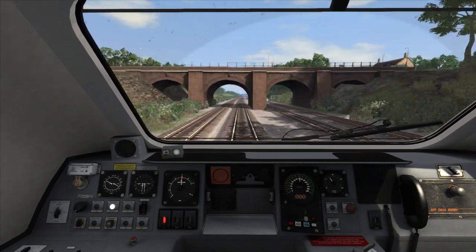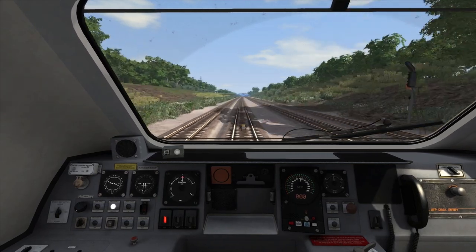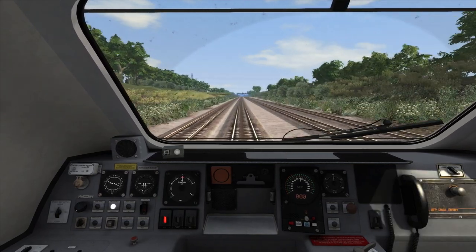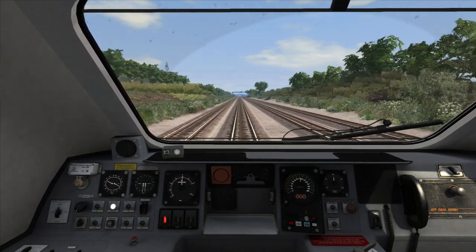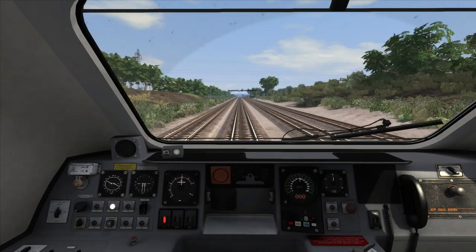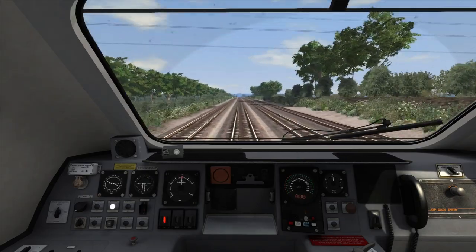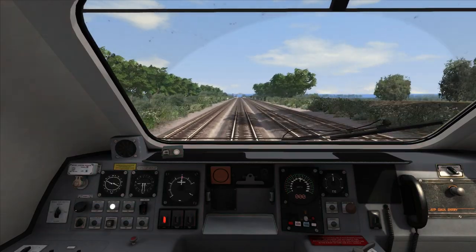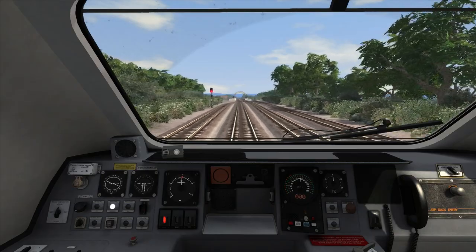We're passing the 90 mile per hour speed board now. I'm going straight into full power, as I know it will take a moment for the power to kick in, and as we're on this uphill gradient, the train won't exceed 75 before the rear of the train has cleared the 90 speed board. We're now coming up on Pilning Station, and at Pilning Station, we've then got 5 miles to go to Bristol Parkway.